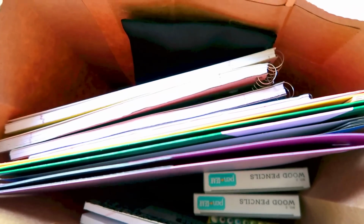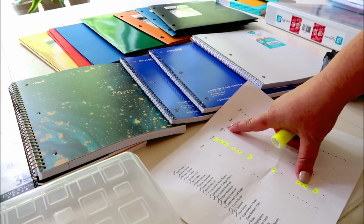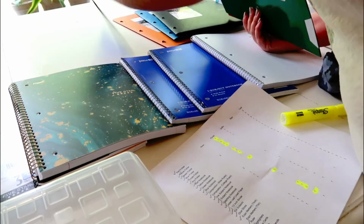So here's Ronan's bag full of supplies that he needs. And now we'll go on to the next kiddo. So we're going to get the rest of my boys finished up. And hopefully by the end of this, the entire supply list will be highlighted and all the supplies will be in bags.